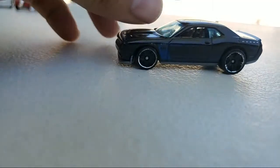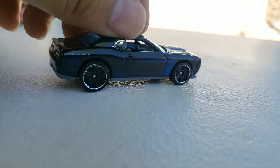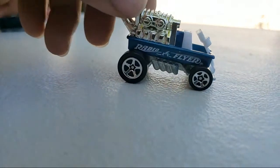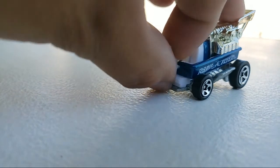Yeah, man. Look at this. Nice little Charger. Black Charger. I know you guys love your Chargers. Yeah, that's a fairly new model. Yeah, that one's cool. A nice little Radio Flyer. I think we saw this at the Hot Wheels show, man. I don't recall, but that thing was clean, too.